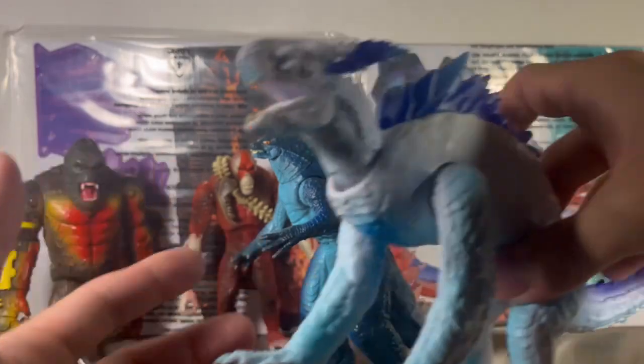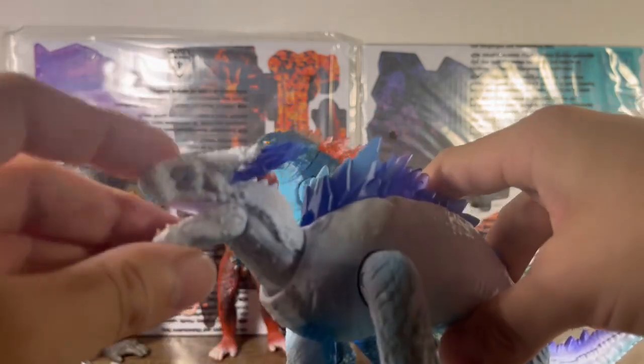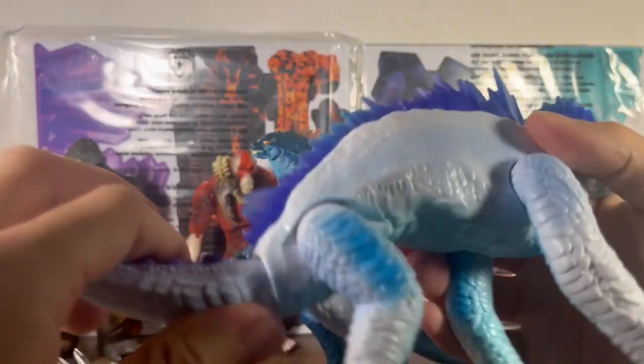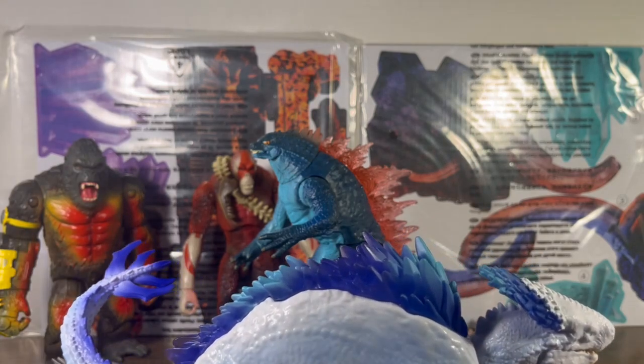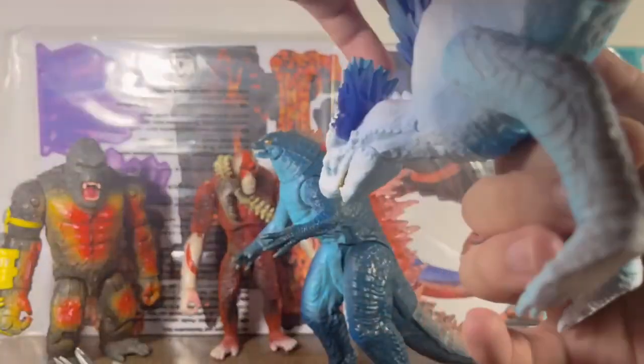And then Shimo. Here, Shimo is by far my favorite figure in this, because it's just so cool, and I cannot wait to take a really clear look at it and review it. Granted, he may not be the best designed figure in my opinion, because you've got Kong and Scar King, but I'll let you know more in the review. So I'm loving this whole set so far.